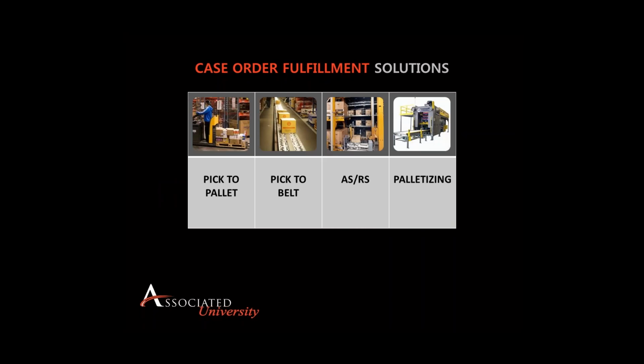When we look at case order fulfillment, now we have the pick-to-pallet, which might be an automated walkie rider. The automated walkie riders will direct themselves, kind of like an AGV, to the place where orders are being filled and then drive to the dock with a completed filled order on a pallet. You have pick-to-belt, where you have people picking different cases in a pick module, putting them on a belt that is then taking it to the shipping dock. You also have an ASRS. Now the ASRS is actually doing the order fulfilling for you. So if you need a case of this or a case of that, it's actually doing that picking operation for you. And then you have palletizing, getting into an automated palletizing solution for that case fulfillment.